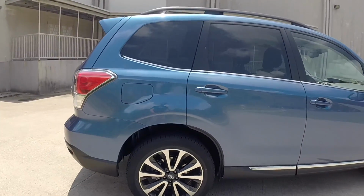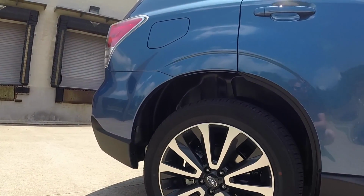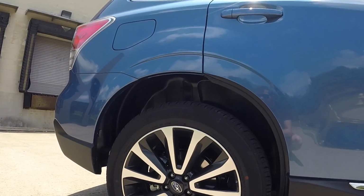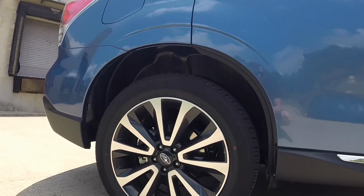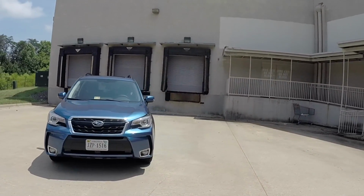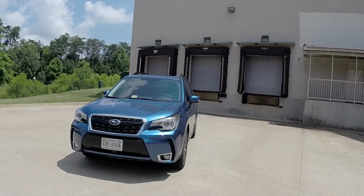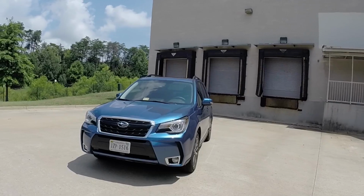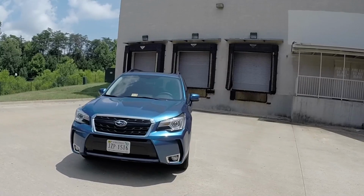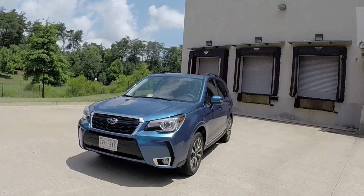The XT now gets a new black and silver wheel combination. These are, I believe, 18s. They get kind of a black spoke with a polished or brushed aluminum front. The front is probably where most of you will notice a difference. The front is definitely changed. They changed the bumper for both the XT as well as the regular 2.5. The front's definitely a little bit more sharp. They got rid of the bubbly look of the previous ones. The bumper's different, the headlights are different. The grille, I believe, is a tiny bit different, but it's just a little bit sharper look.